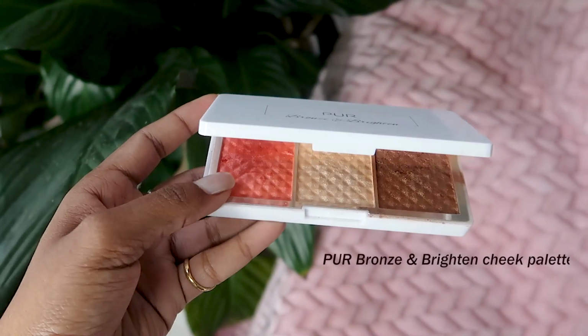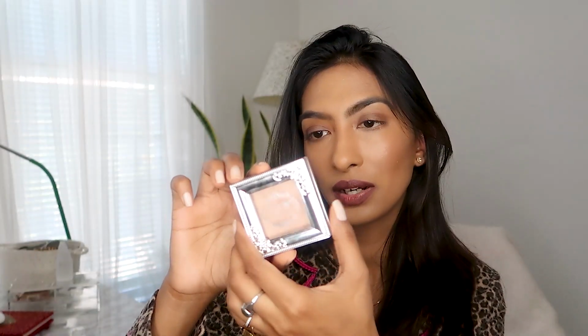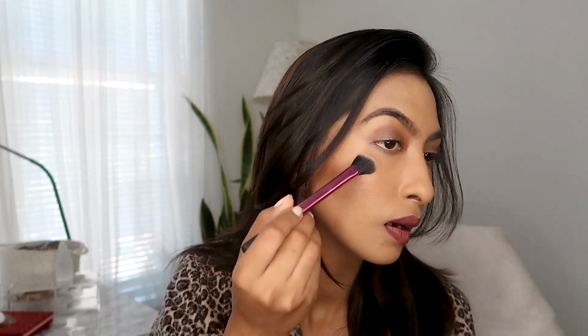This one is my go-to and I use it all the time, and I'll be using this palette from Pure Cosmetics, and I'll be using this shade over here, a little bit. And for the lips, I'll be using this Huda Beauty lipstick, and this one is my favorite. This one is in the shade Vixen. And for highlighter, I'm using this shade from Pretty Vulgar, and this one is 126. I'm not going heavy into highlighting, just a little bit, very subtle. And this one looks so good on my skin.